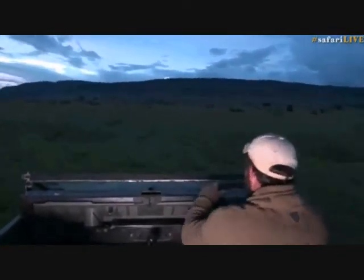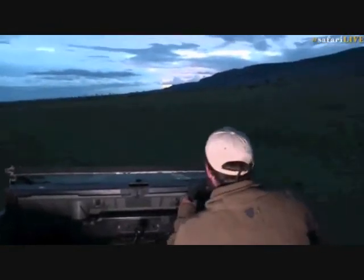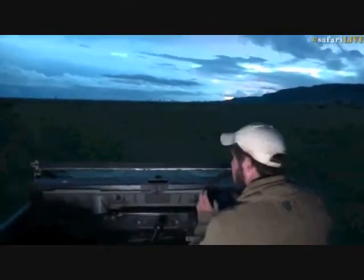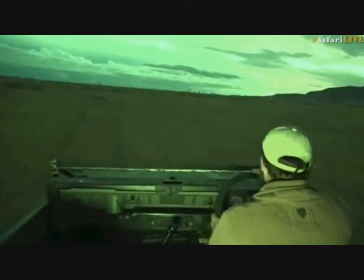Perfect, Dave. So the light is getting quite low now, which means we are going to switch over into the infrared technology. Cha-ching!